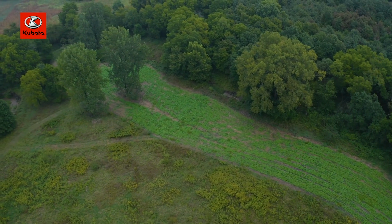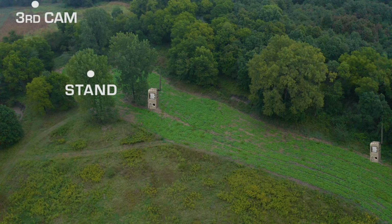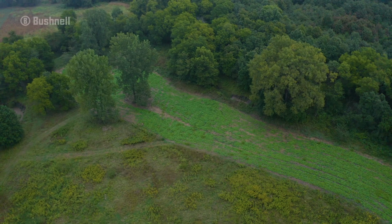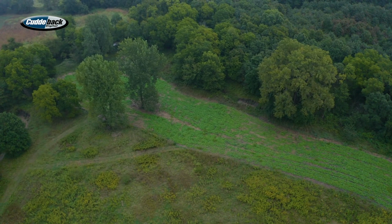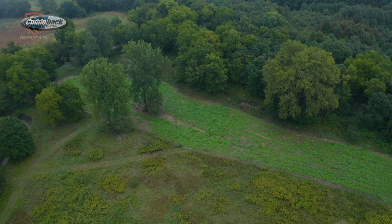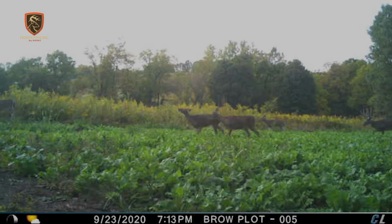There's 3 of them. As you see in this drone shot right now, this is where we have the stand. This is where I'm getting photos of him in these 2 spots. You can't see the 3rd camera, but it's pretty dang close. And the trouble is that cold front, as of right now, is being accompanied by a northwest wind. So for where that stand is, as awesome as it would look, I feel like we're gonna be pushing that scent right into the food plot.